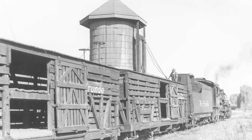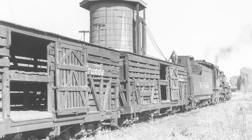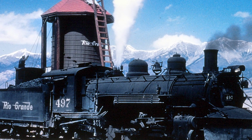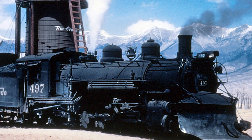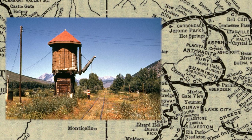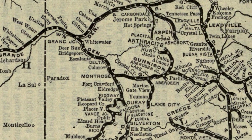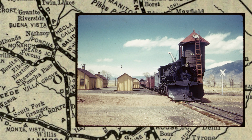This replacement water tower was modeled on two 9,600-gallon water towers dating from the late 1940s. These rather late-in-history tanks, which were unique to the Rio Grande's narrow-gauge network, replaced older water towers that were badly deteriorated. One of these smaller tanks graced a water stop known as Jack's Cabin, located north of Gunnison on the railroad's branch to Crested Butte. A second, identical tank was situated at Villa Grove, south of Mears Junction, on the Rio Grande narrow-gauge line between Alamosa and Salida.